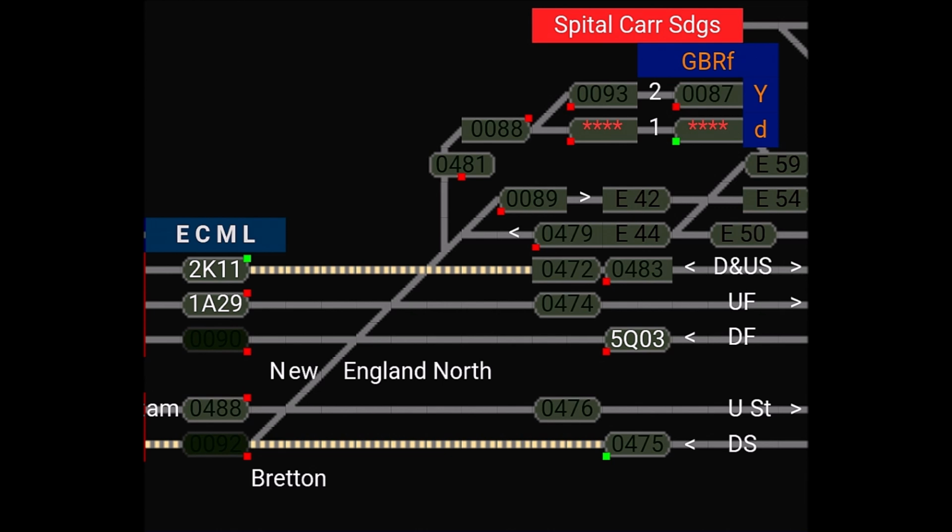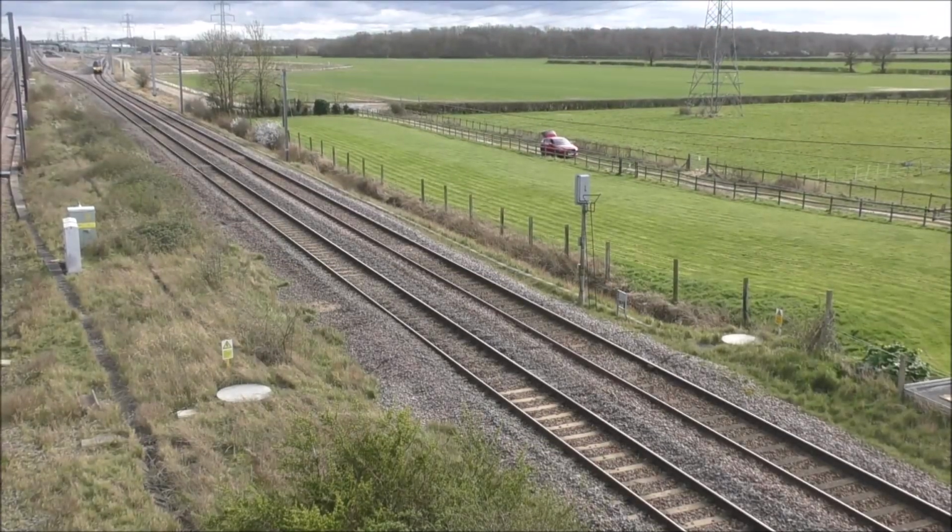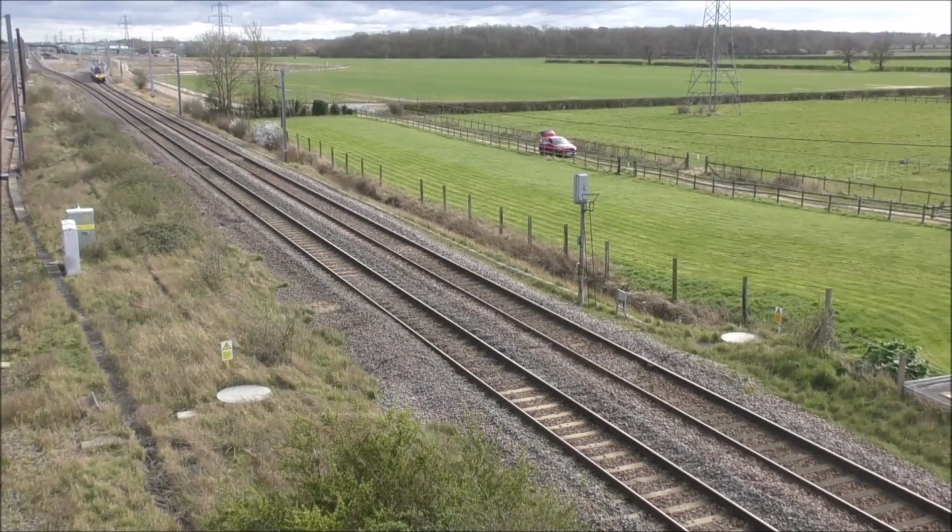So after 4L13 crossed into Peterborough GBRf Yard, control were unable to set the signals back to green on the up and down main lines, trapping 1A29 LNER Azuma and 5Q03 EMR Aurora. Luckily, however, the slow lines were unaffected, so we're still able to take trains, as you can see from 2K11 and now Grand Central 180 approaching on the down Stamford line.